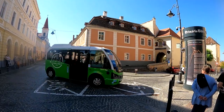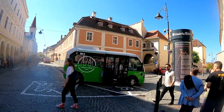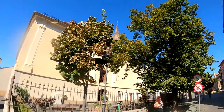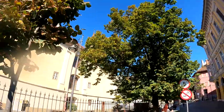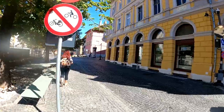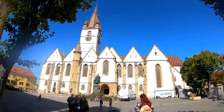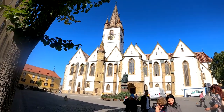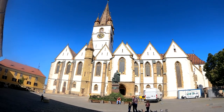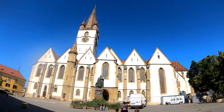The history museum's ahead of us, and they got these cute little electric buses that run around town. No idea how you get on and off of them, but. And for now, we're trying to find our way to that clock tower. Let's see what it is. Beautiful. Looks like it's under reconstruction to help preserve it.